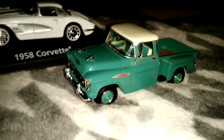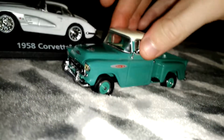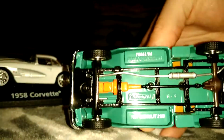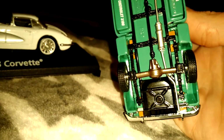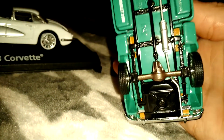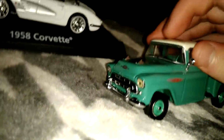This is a 1950, what year is it? It's a Chevy 3100, I know that, but it's 1957. Yeah, look at that. Matchbox, 1/43 scale. Look how detailed that chassis is. Look at that. The transmission tunnel, the exhaust, the gas pan. It's all painted and detailed. It looks really nice. I'm very impressed.